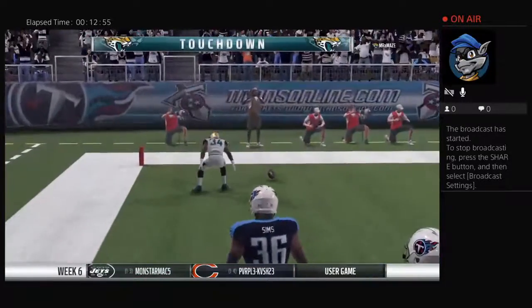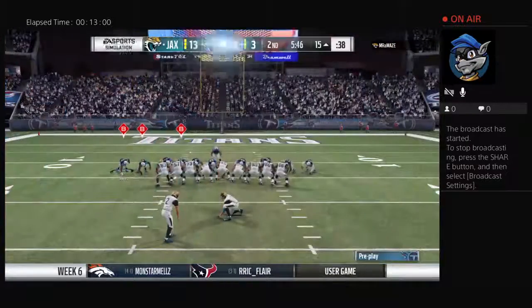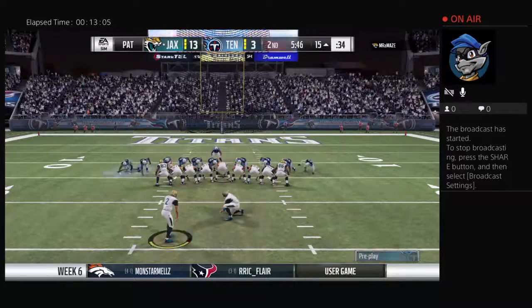Touchdown, Jaguars. A great play there. His first touchdown on the year. And the Jaguars add on to their lead.